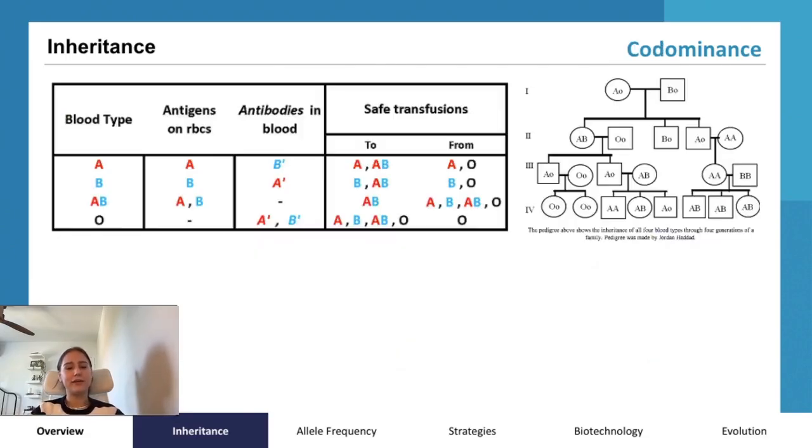Codominance is another fascinating pattern of inheritance that contrasts with complete dominance and incomplete dominance. In codominance, neither allele is dominant or recessive to another. Instead, both alleles contribute equally and simultaneously to the phenotype of the heterozygous individual. This results in the expression of both alleles directly and visibly in the offspring. A classic example of codominance can be seen in human blood type inheritance.